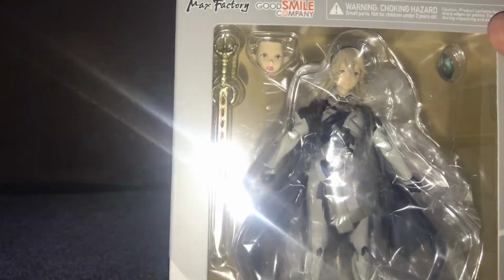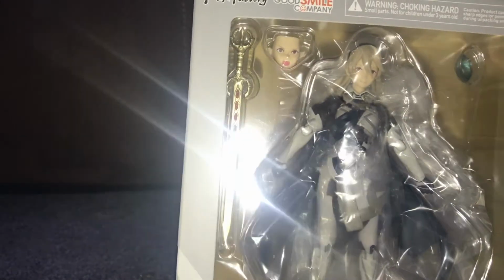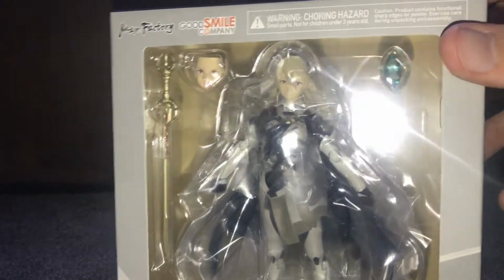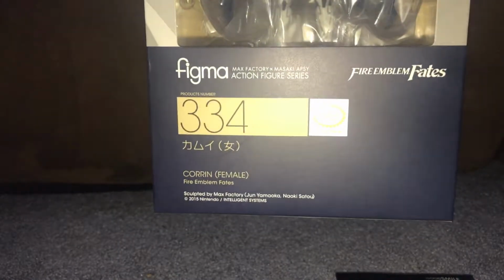And again, sorry for the flash. She comes with one extra face, it looks like. She comes with her Yato, and also her Dragon Stone, so she can transform. This is what the box looks like.